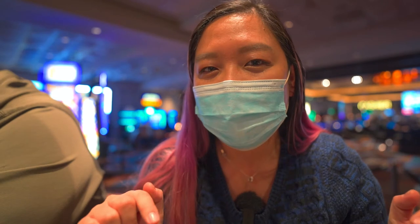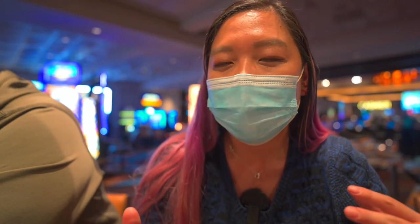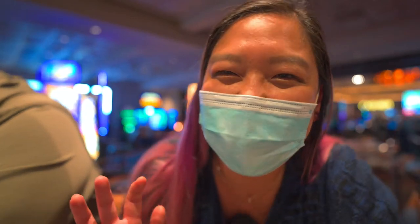And then here you can adjust the spice level. So I got a 7, which is on the spicier side, but it should be manageable. Hopefully.